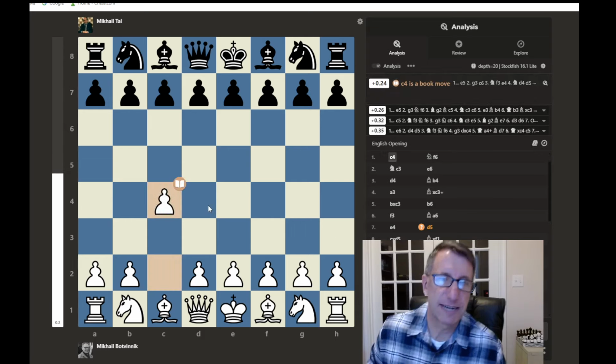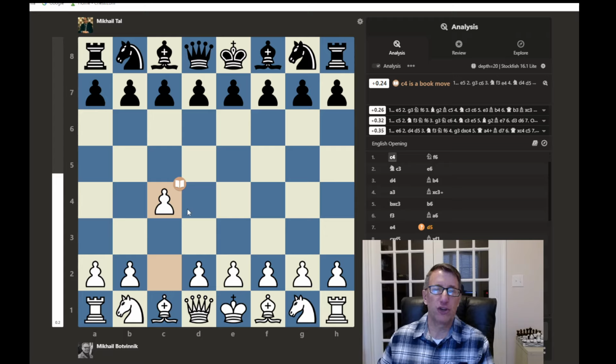So Botvinnik begins with c4. A good habit to help you play better chess is to try to control the center of the board. For beginners out there, you may not know about this concept. More experienced players, of course, know to control the center of the board, especially these four squares here. So this move pushes the pawn forward and attacks this square here. So it does cover a central square, and that's what you want to do with your opening moves.